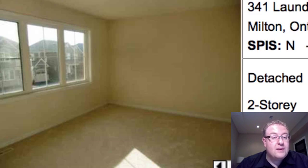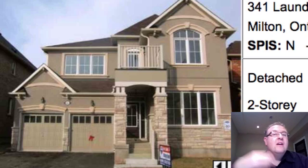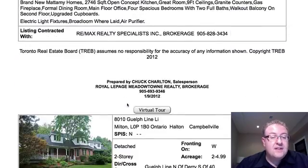So it's a nice floor plan in this home. I don't know if having a vacant home is really going to help them out, knowing that people are going to see all the stuff that they're going to have to put into it. And we do see these models usually selling for a bit lower than the $599. So they have a bit of a tough time, I think, at this price.